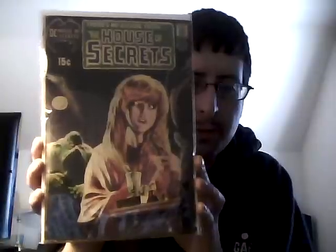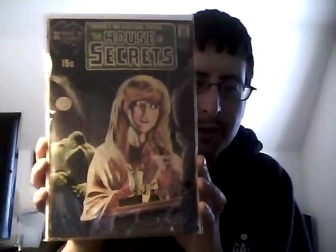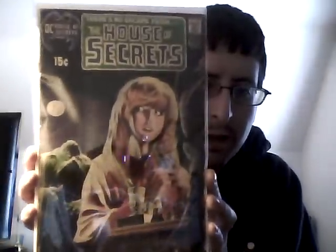As I mentioned before, I love this book. This is the first appearance of Swamp Thing, Bernie Wrightson cover, awesome composition, and is one of my favorite covers of all time. So it was very tough to not put that in the top 10, but since I'm not a super big DC fan, I couldn't quite do it.